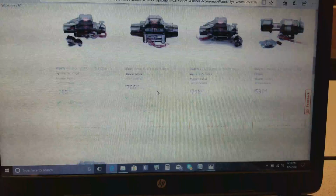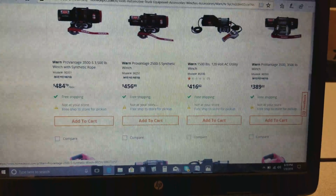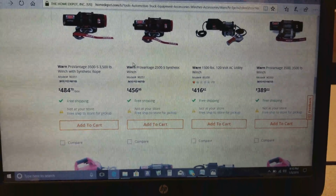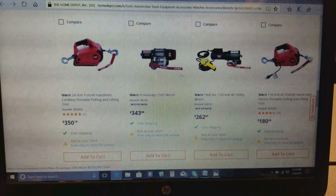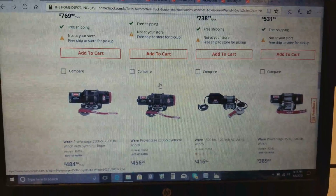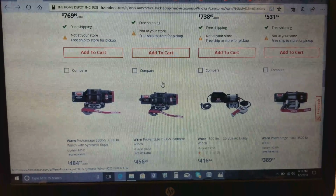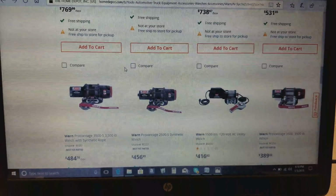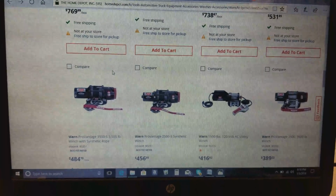So this was pretty cool. I thought this was, even your ATVs, they have a size for your ATVs, as well as your trailers if you guys mount them on your trailer. So I thought that was pretty cool that they carried a Warn winch series, and that is something that's on my list to get for my 2014 Super Duty. So moving right along here.